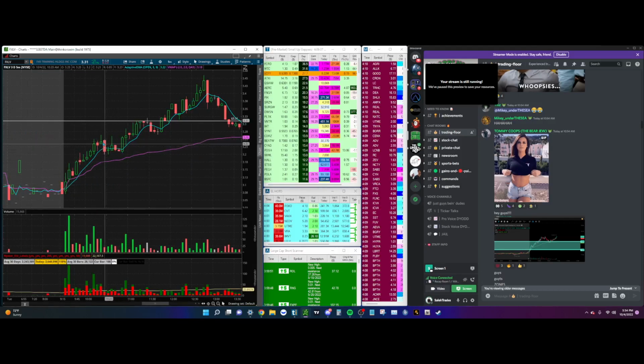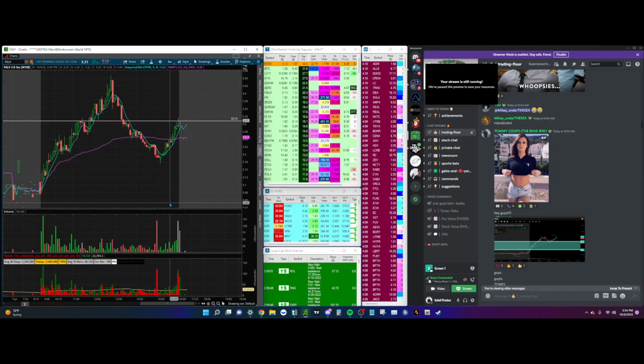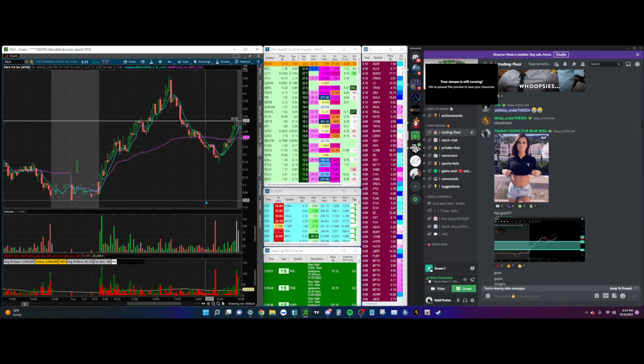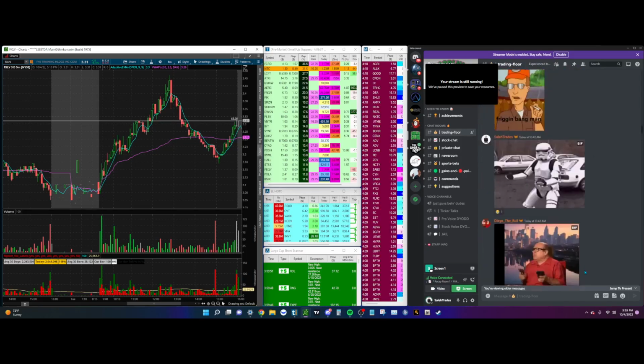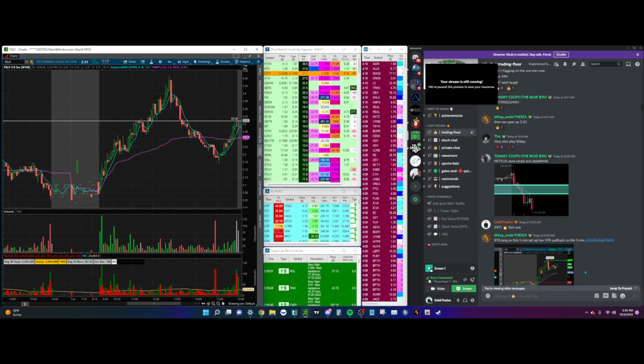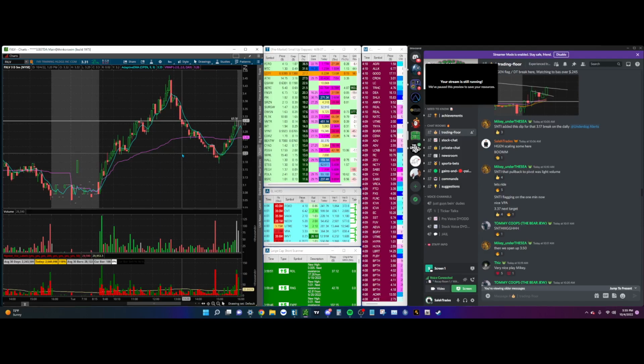Nice flag here. Low descending VPA. Man, these flags are freaking amazing. The probability on them is just, that is true. Paired with the proper VPA, it's almost a cheat code. There's been maybe one that's failed out of 30. There's always going to be losses, but the probability of the flags working out is very, very high.